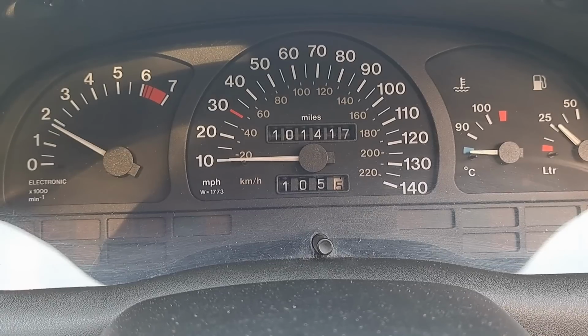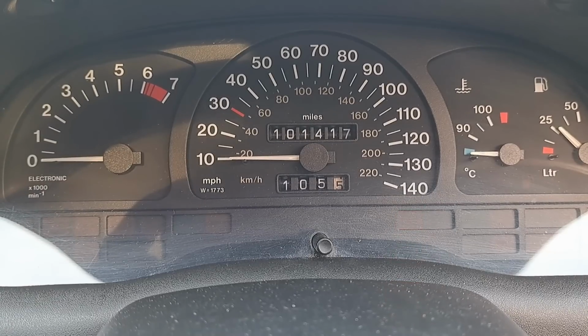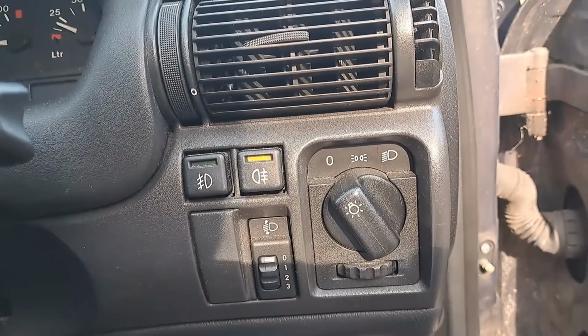Oh, right. Let's not disrupt the entire neighbourhood. Let's just turn that off. Excellent. Right, we've got fog lamps and things like that.